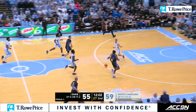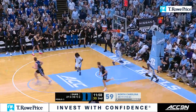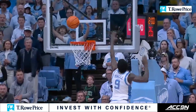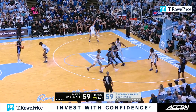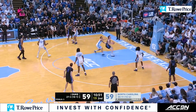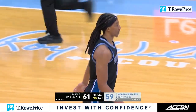That is not what Carolina wants. It gets Duke out in transition, and Flagg flushes it. When you try to block that shot, that opened up the offensive glass for Cooper Flagg. And Duke now back looking for the lead, and Caleb Foster, Jay, into the game for the first time tonight for Duke. Good back cut. Brown, a beautiful feed to Knueppel, and Duke leads.